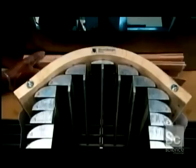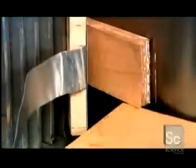Workers coat thin slices of wood with heat-activated glue, then stack them over a curved form in a press. The press squeezes the slices tightly together. Then, a high-frequency electrical current generates intense heat, triggering the adhesive. The bonded slices exit the press, looking like a solid, curved piece of wood.